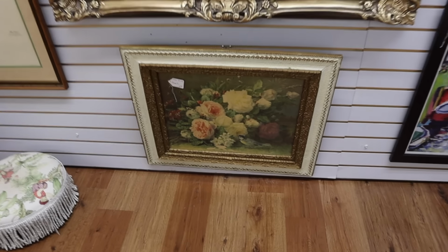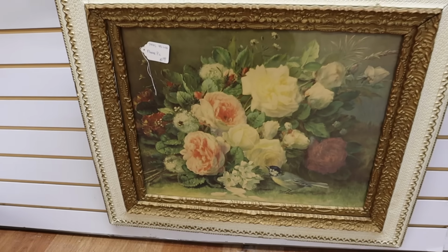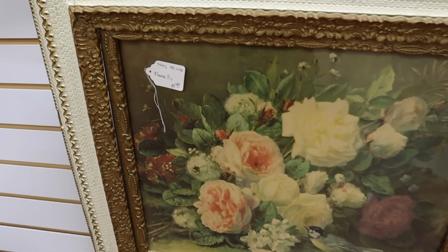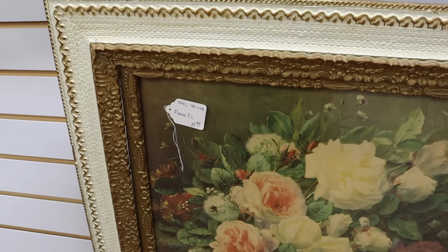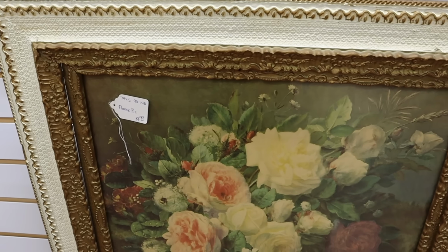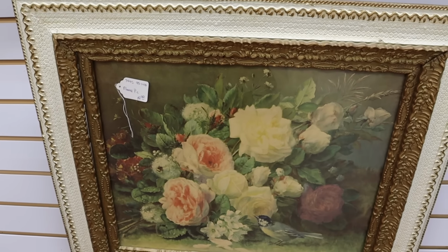And then I spotted this piece, which is so my style, and I knew of a spot where it would look perfect for spring. Just look at the colors in this, look at the frame, it is so me, and it was only $19.99. Which is just so exciting when you find a piece that is so you, that you love, and it's affordable enough to be able to bring home.